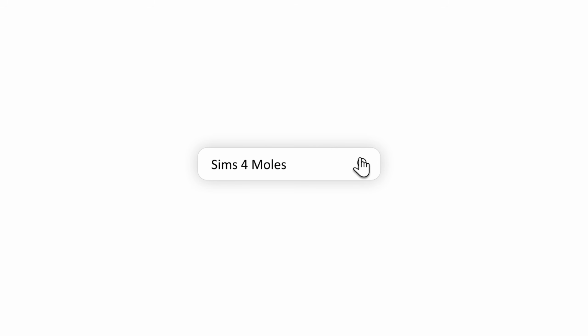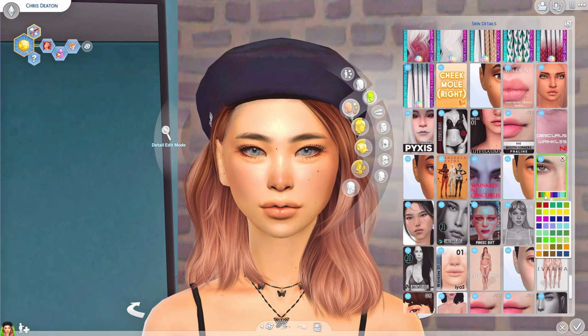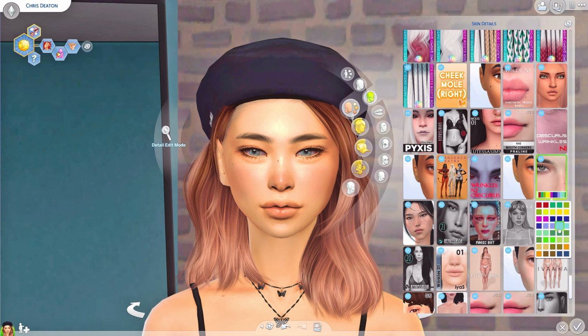And next up, we've got our moles. Moles I don't use too often because honestly, once you download a pack of moles, it comes with loads of different variations of moles. So I normally find I don't need loads and loads of downloads of moles. So I've actually only got 2 moles to show you guys. Admittedly, not many of my Sims use moles. I am definitely a freckle gal.